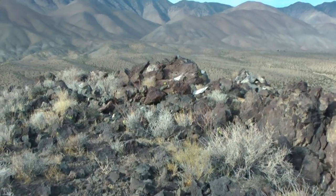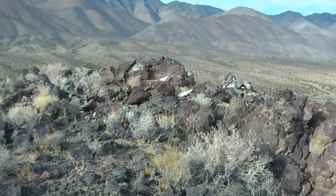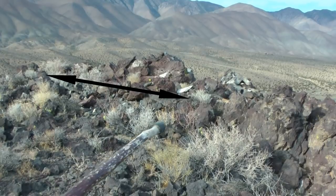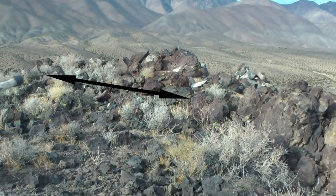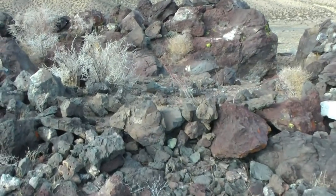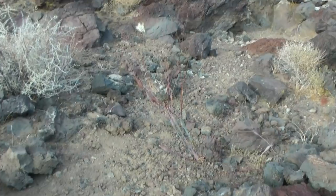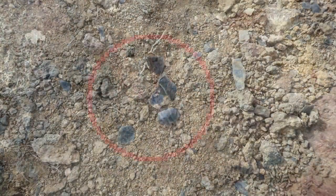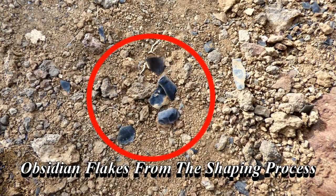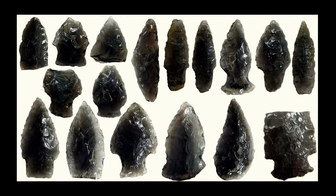Let's see if I can point it out to you with my walking stick. Okay, the low wall starts right there. Do you see that? Right over here. It's a very low wall. At one time, it could have been higher. Let's get closer. Let's take a look. I tell you, this is, oh my goodness, look at this. Directly in front of me, I can see obsidian everywhere. So this was also a workstation, a possible trading station, a possible home.